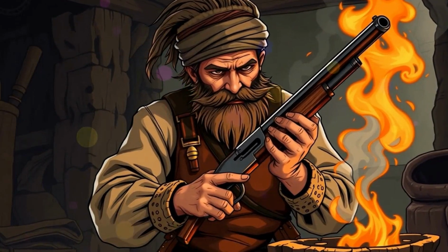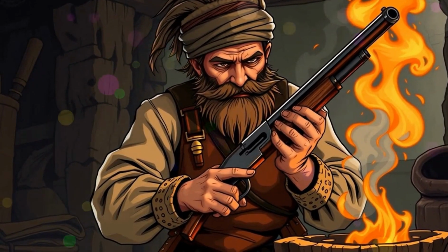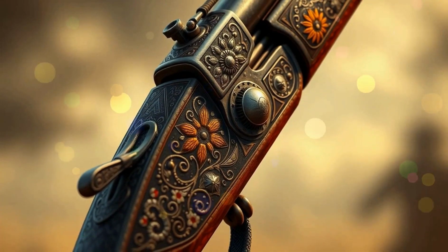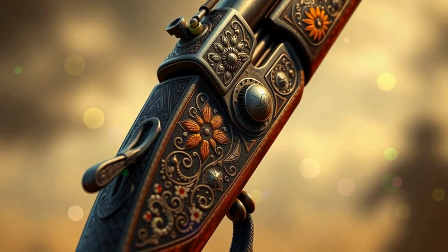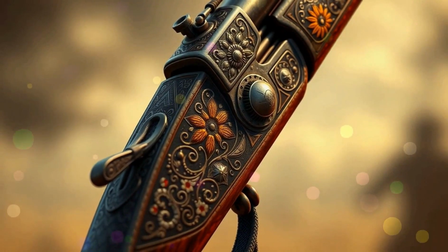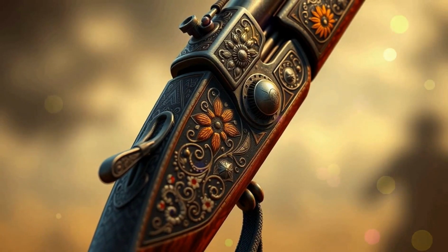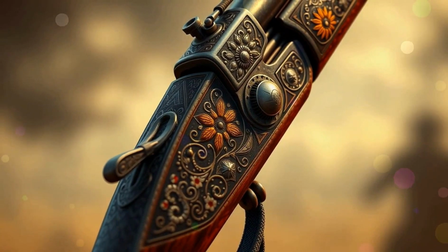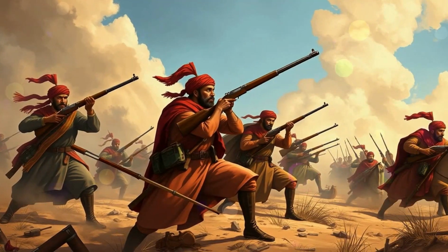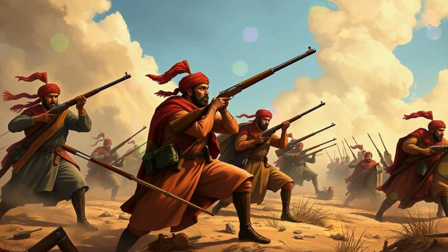Widely used by tribal warriors, especially in areas like Afghanistan, the Jaile was a type of matchlock or flintlock musket. Its most distinctive feature was its deeply curved stock, making it easily recognizable among other firearms of the time. Unlike the mass-produced European muskets of the 18th and 19th centuries, the Jaile musket was entirely handcrafted by skilled local blacksmiths. Each weapon was a unique creation, reflecting the personal style and expertise of its maker.